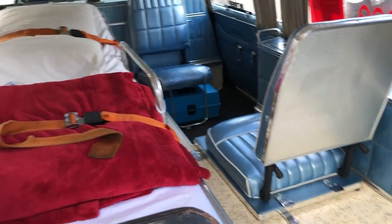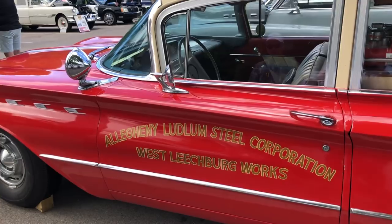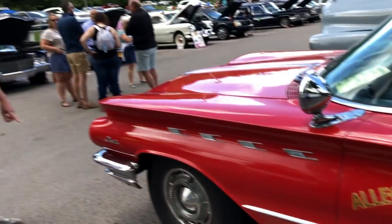Wow, those seats actually look comfortable. They're nicer than the jump seats in the Fleetwood Series 75. They actually have some padding to them. That's actually nice. So a steel company had their own ambulance.